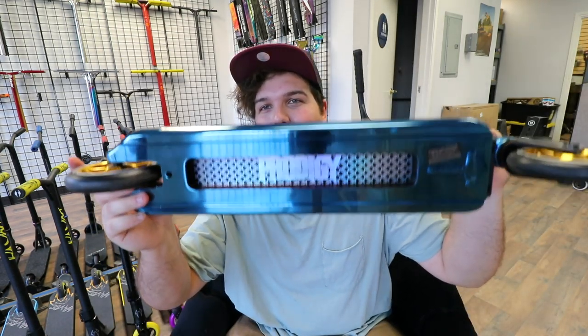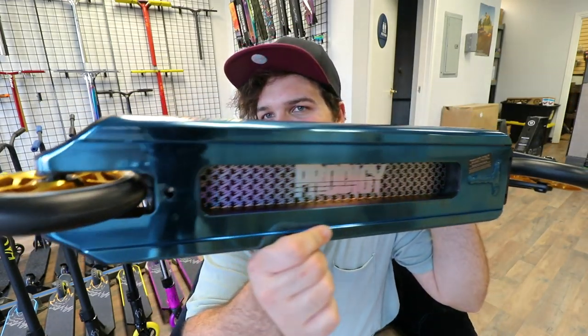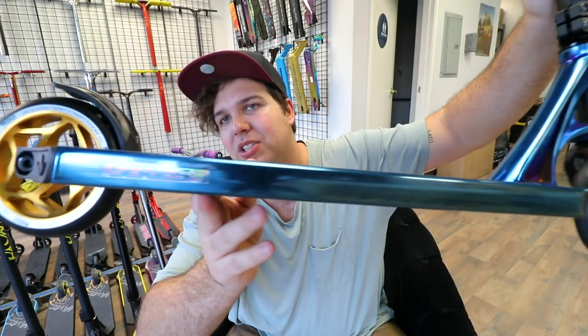Next thing we have the Envy Prodigy deck. This is the 2020 edition, so it has a nice cutout on the bottom. Look at that. Also, another thing that Envy did with the new 2020 Prodigies is they came out with some banger colors. The Prodigies come in jade, scratch, oil slick, burnt pipe, venom. I think I'm missing some, but I kind of forget. Gold, and I believe that's it for the park editions, and then for the street editions, they have black and gray. So there's plenty of choices for you guys, and I also know of a couple of different colorways that are coming, but they're gonna be a little bit later on in the year.